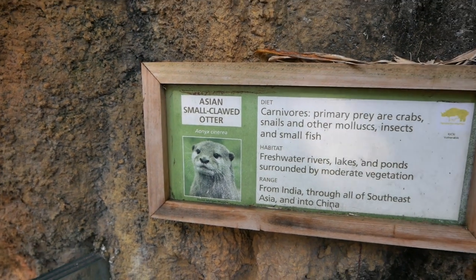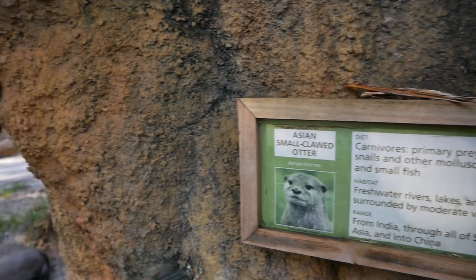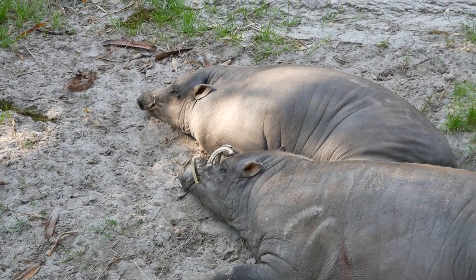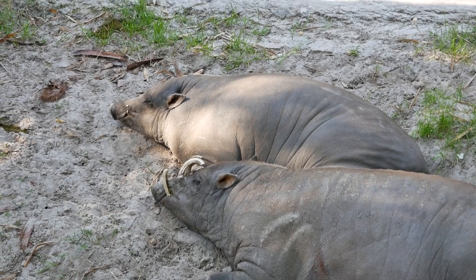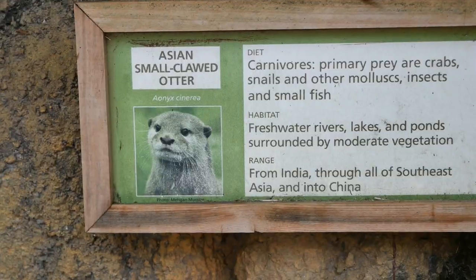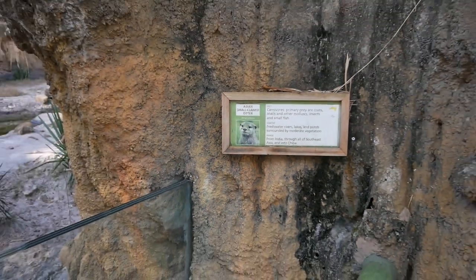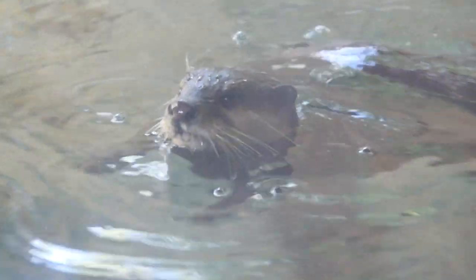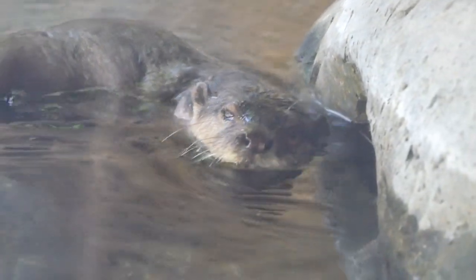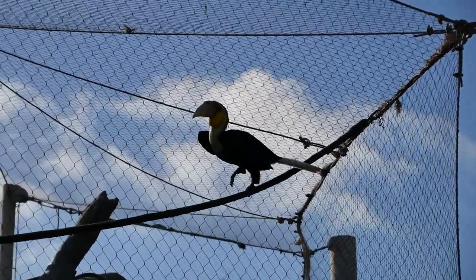And here we have the Asian small clawed otter. Or wait, maybe that's not the right sign. Pretty sure this sign is incorrect right here. One might call that hogwash. It's cool because there's one, and then there's the otter one. Oh God. Come on.